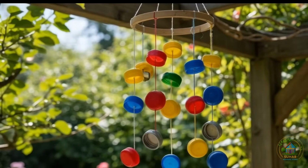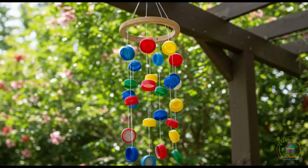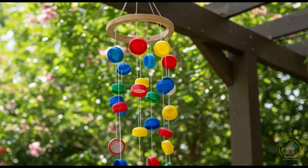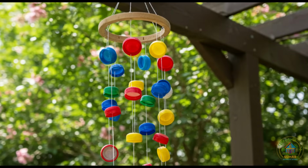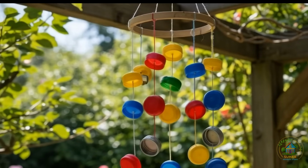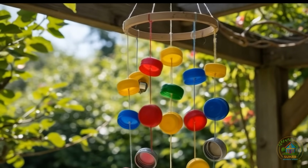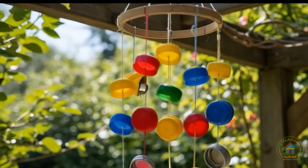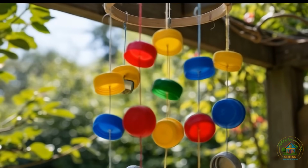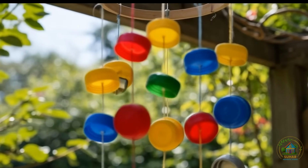Each cap, bright red, blue, yellow, and green, is strung on colorful threads and suspended from a lightweight wooden hoop. Some even feature metallic caps for added contrast. As the wind blows, the caps clink gently, creating a peaceful wind chime-like sound. This project is more than decoration.